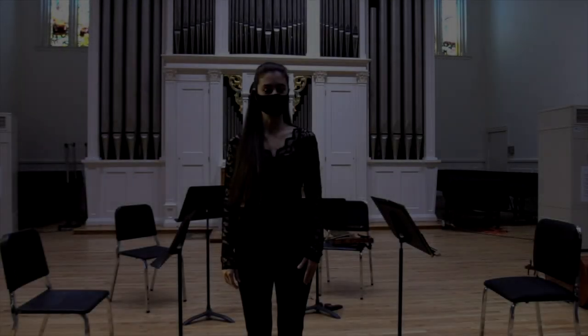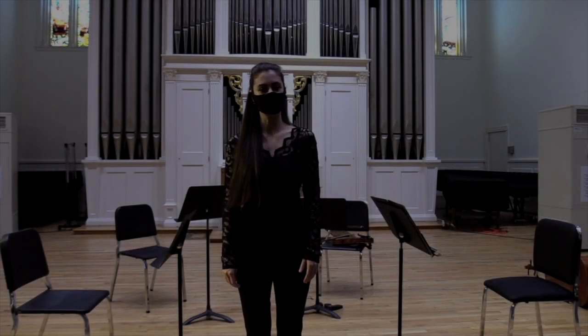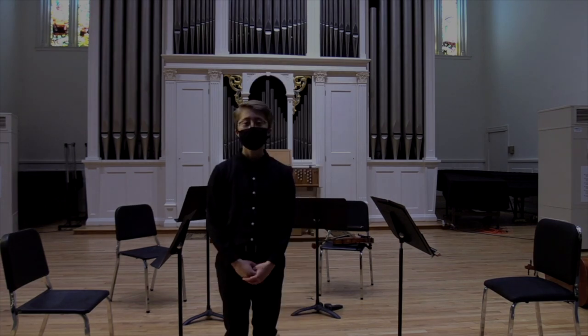Hello, my name is Emily Palmer. I'm a junior music performance major and the first violin of the Stetson Barron Quartet. Hi, my name is Olivia Corporon. I'm a sophomore performance major and I'm the second violinist of the Barron Quartet.